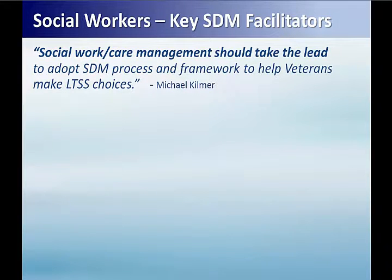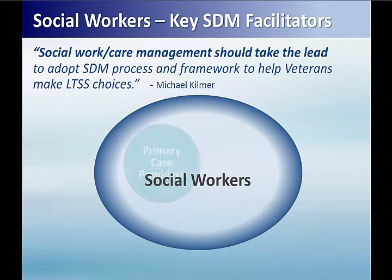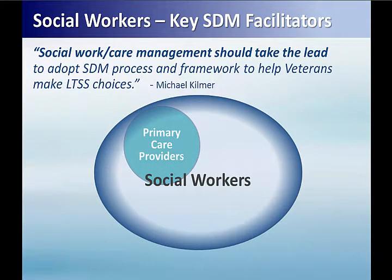Because social workers are the key facilitators of shared decision-making discussions, we have another training that is specifically for them and others who view themselves as key facilitators of these discussions. This is a case scenario-based training and provides skills and practices for carrying out this challenging work. If you are part of a VA shared decision-making implementation site, this training will be provided. If you are at another facility and are interested in this training, please contact us using the information at the end of this training.